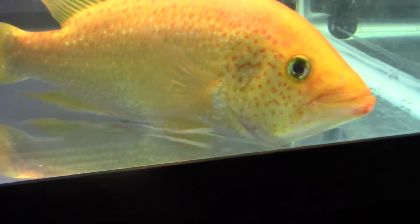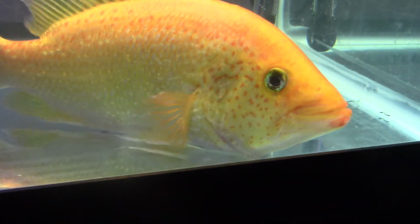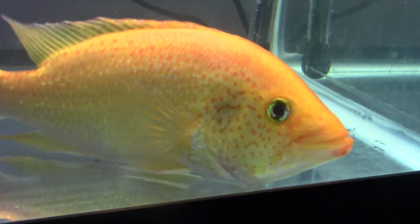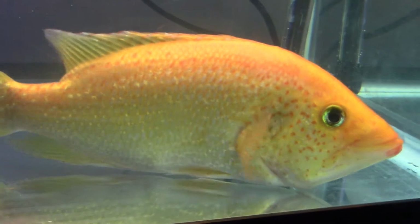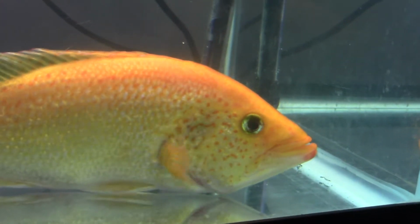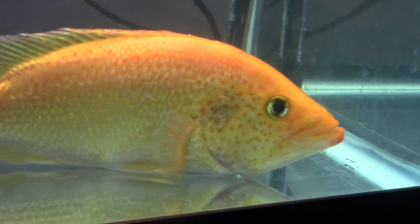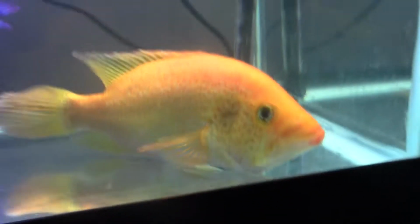Eggs develop relatively fast. They hatch in about 4 to 5 days, and in another 3 they are free swimming. So the parents are pretty good at defending the fry. They do great to start out on baby brine shrimp and dry foods because they grow really fast. They are highly cannibalistic, so make sure you feed enough because them babies will eat each other.